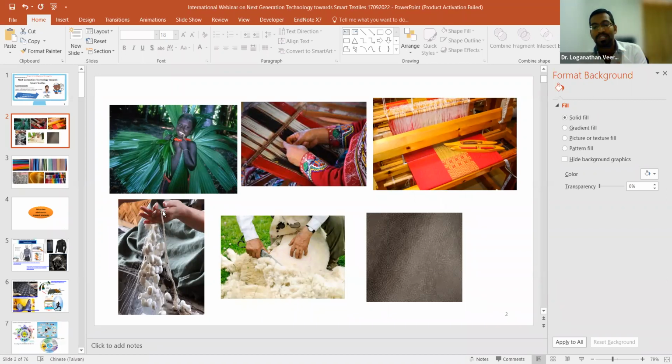And humans already knew how to process animal skin, their hides, to convert them into leather form so that it can be stable. They do some chemical treatments using some toxicants, but now they are trying to overcome those things. That is a different part. So we just focus on smart textiles and how they are evolving.